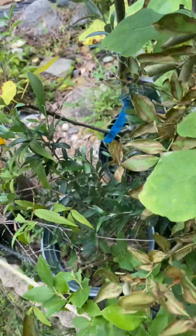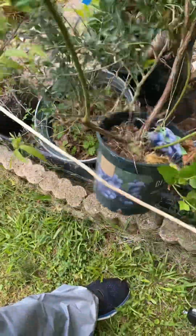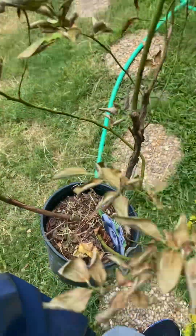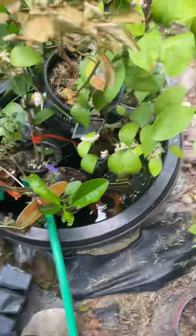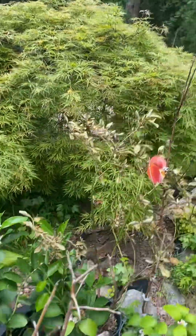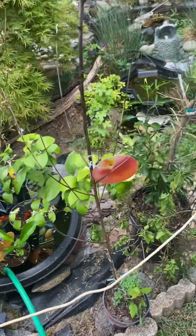There's one in there. Okay, oh my goodness, look at that. You see how the heat of the day is drying up these leaves. Okay, so this has to go to sick bay. Put him right in there with the citrus. There. You see what happened? All those leaves. So I'm putting him in sick bay. Let him have a bounce back.